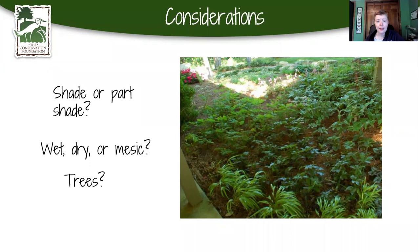And then also, what are the trees that are around there? Because sometimes trees can have an impact on the plants that are willing to grow in those areas. Things like walnuts, black walnuts, can put out chemicals through their roots that will inhibit the growth of other plants around them. Pines and other evergreens can also be a challenge because the needles make the soil very acidic, and that can also impact what plants can grow there. So these are all things you have to take into consideration when you have a shady area and are trying to pick the right plants to go there.